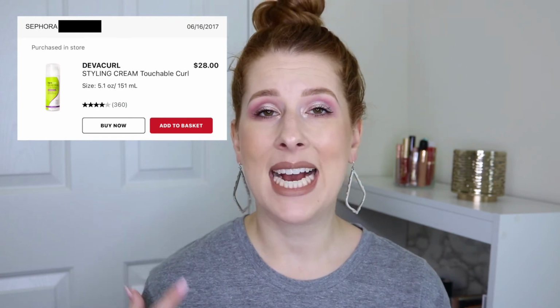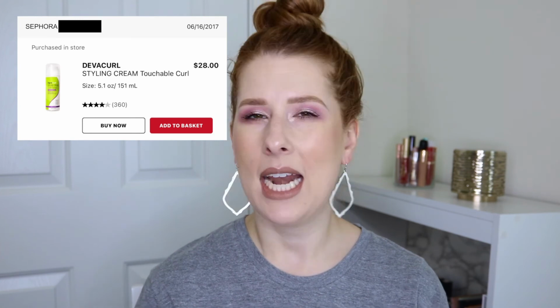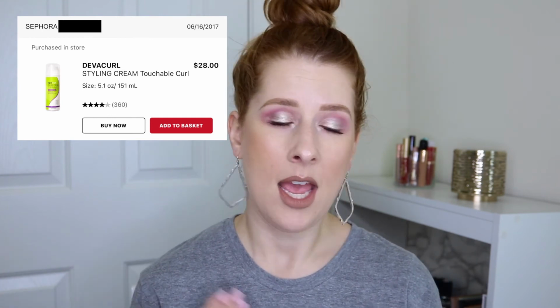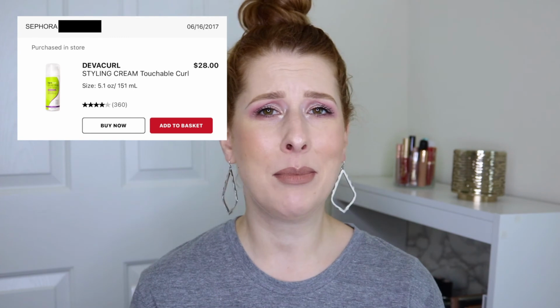So my hair is not curly. It has like a little bit of a wave to it, and I've typically always used drugstore products and tried to scrunch it up, but I guess for some reason I wanted to try this Diva Curl. I remember trying it, but I don't know that it really did anything for my hair, and I didn't wear my hair scrunched a lot, so in my opinion, that was a waste of money because I literally just threw it away.